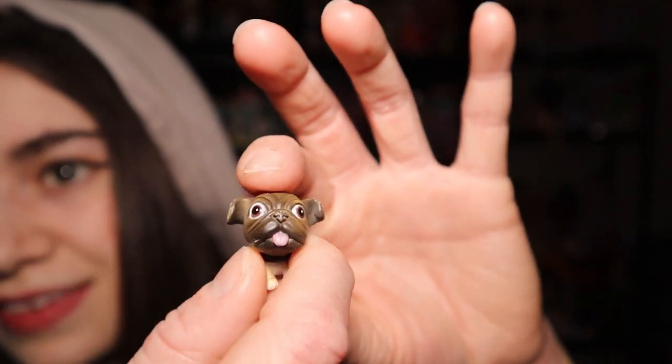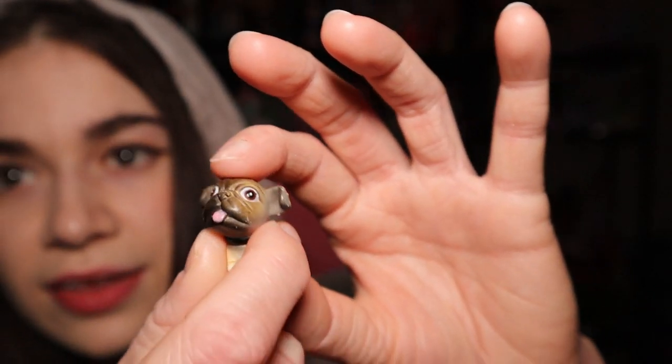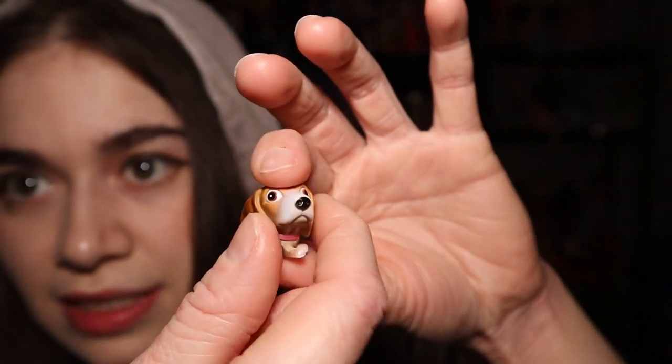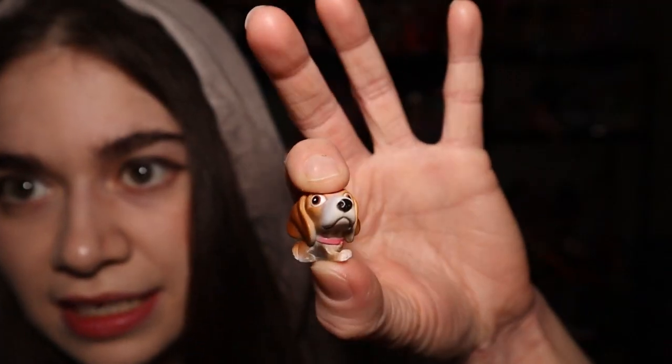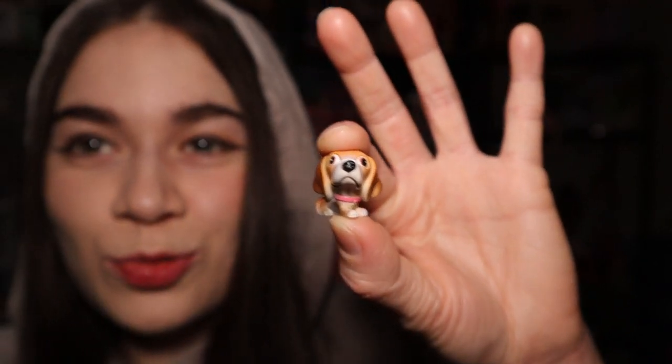Here's, I think, the dad. This is a little pug. I think this is the dad or the mom, I can't tell. And then here is, I believe this is the Beagle family. Here is either the Beagle mom or the dad. One of the parents anyways. Very small already, right? You ready to see how small the puppies are?